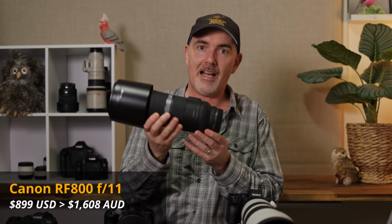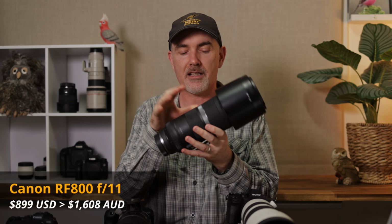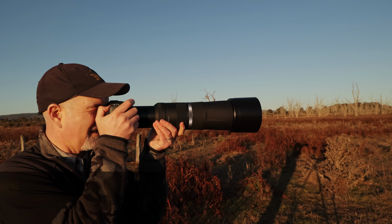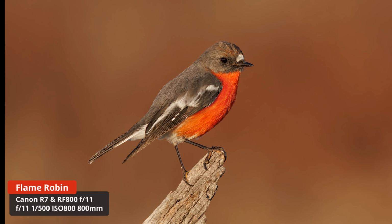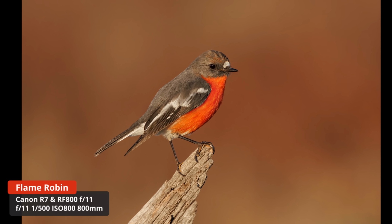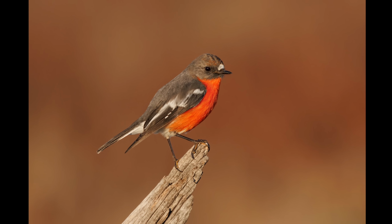So they have this 100 to 400. Canon also have those 800 and 600 f11 lenses. This is the 800 here. Amazing lenses, and I applaud Canon for creating these. A lot of people get put off by the f11, and that's fine. However, I've used these lenses and captured some absolutely stunning shots, and it gives us Canon users, at least on RF mount, an option. So you don't have to spend the big money. You can buy this affordable gear and still be very, very happy.